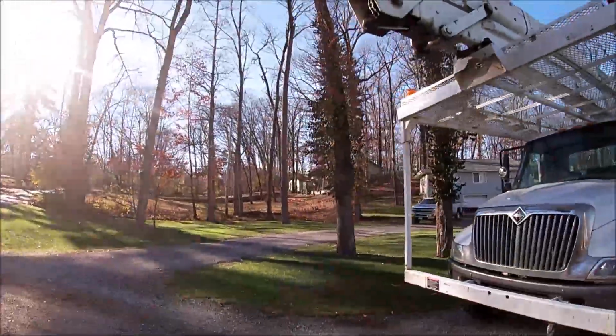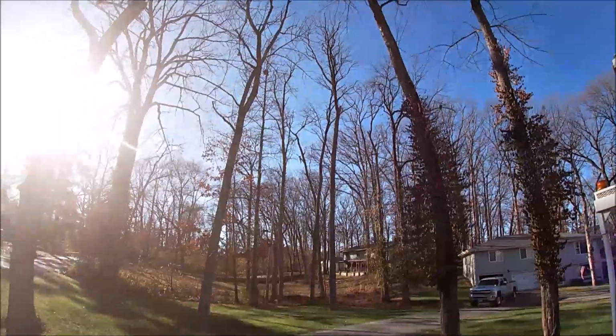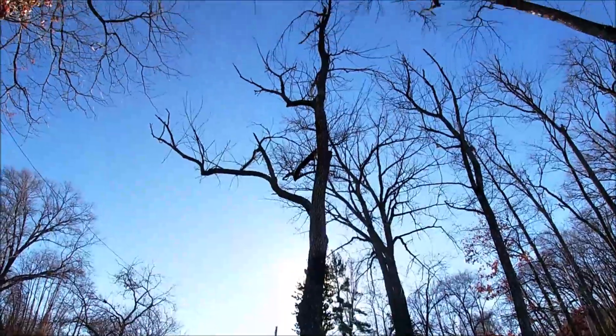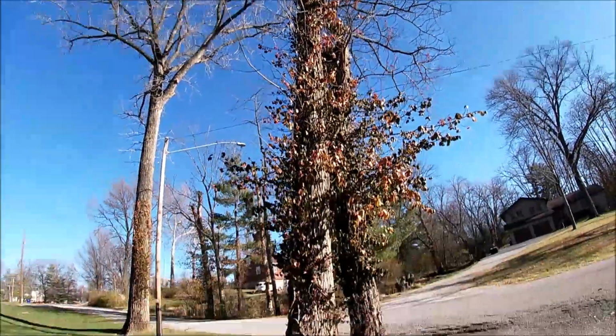Alright guys, we have showed up at our last tree job for the year. Got these two to drop. That one there to drop. This one right here to drop. And then this one closest to me to drop. So 5 trees.